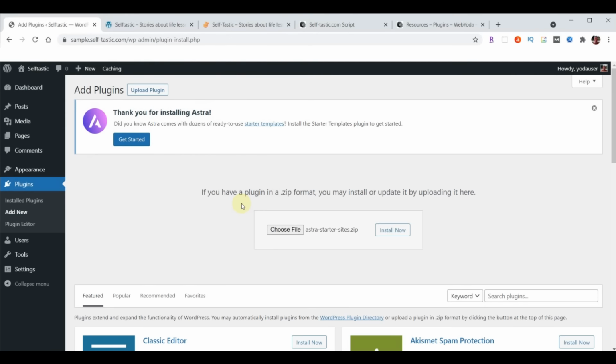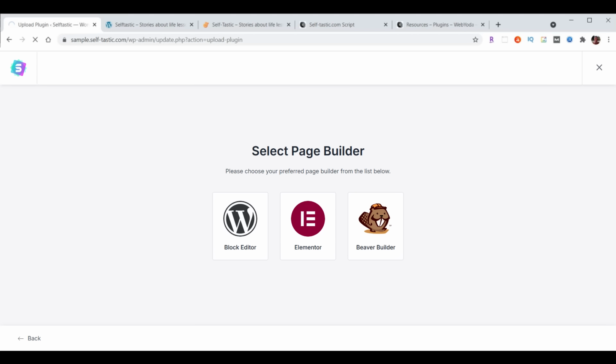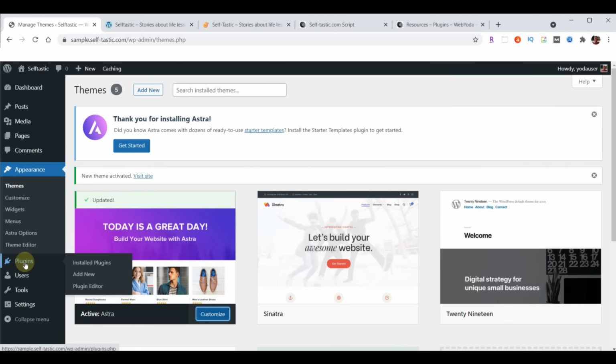Choose Open. Install now. Activate plugin. The Astra Starter Site plugin will want to start installing your website immediately. But we want to install the rest of our plugins first, then we can install the starter site. So for now, let's click on the X at the top right to exit this mode and continue installing our plugins. So we're going to choose Plugins.